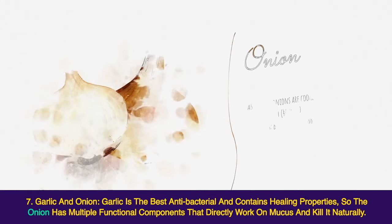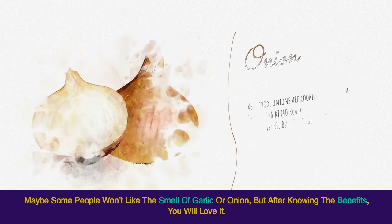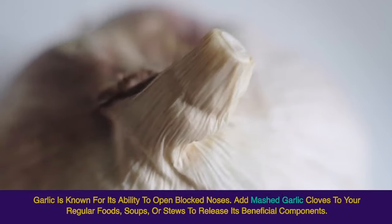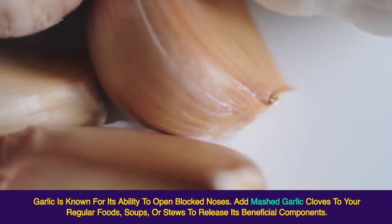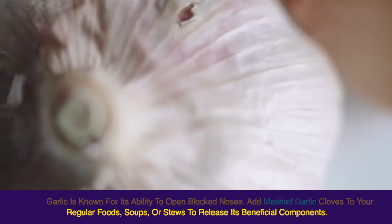7. Garlic and onion. Garlic is the best antibacterial and contains healing properties, and onion has multiple functional components that directly work on mucus and kill it naturally. Maybe some people won't like the smell of garlic or onion, but after knowing the benefits, you will love it. Garlic is known for its ability to open blocked noses. Add mashed garlic cloves to your regular foods, soups, or stews to release its beneficial components.